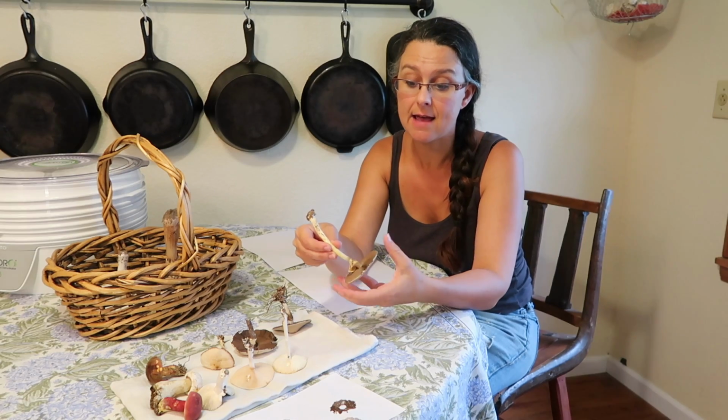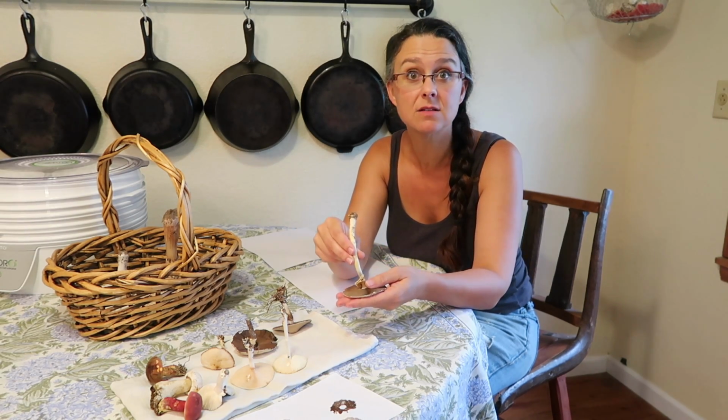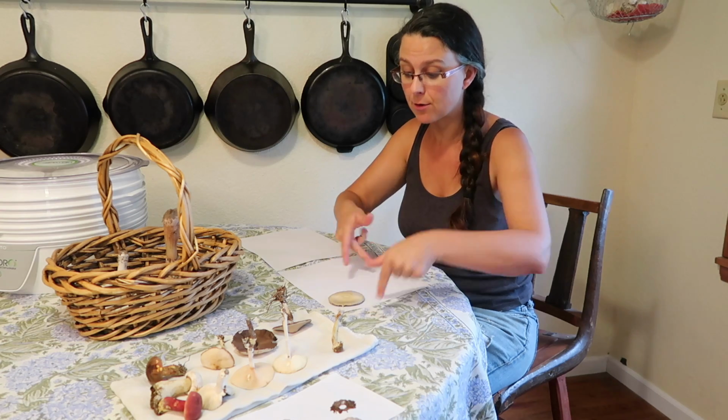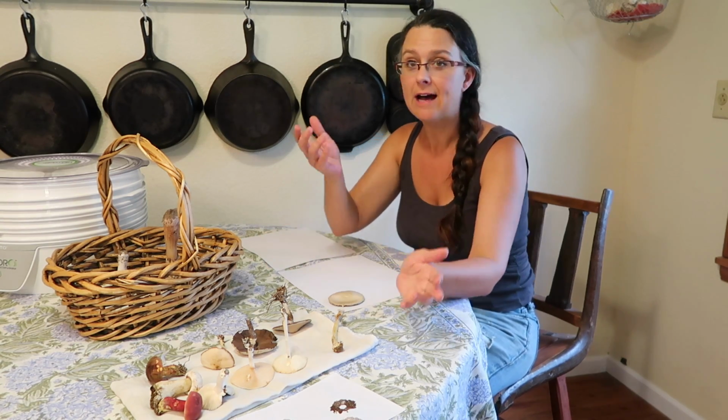So a spore print is just the mark that a mushroom cap makes when you set it on a piece of paper and let it sit there for a while. When you put it upside down on a piece of paper and leave it there, the spores inside start to drop down and they make a special mark on the paper. Now, it's fun and it's neat and it's pretty, but really the real reason to do it is to help identify what kind of mushroom you have. Spores have different colors and you use that information to help determine what kind of mushroom you have.